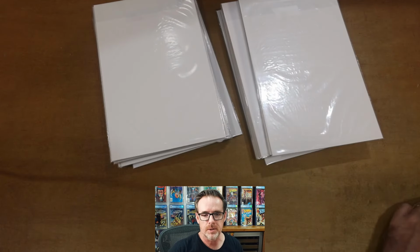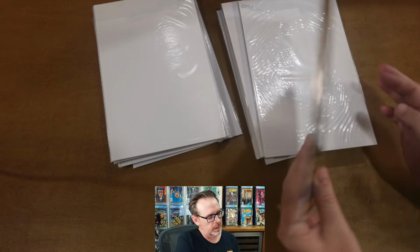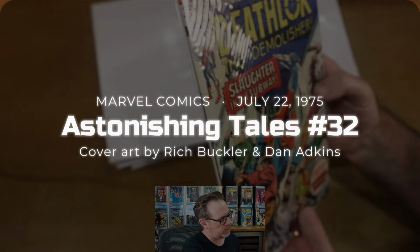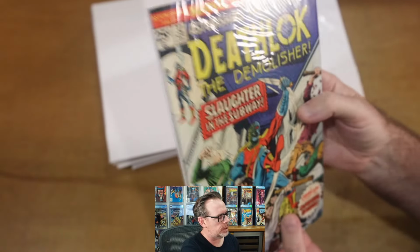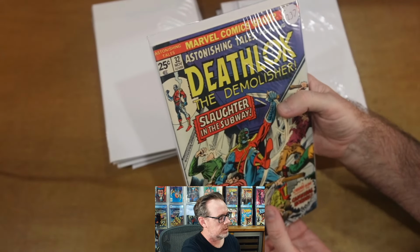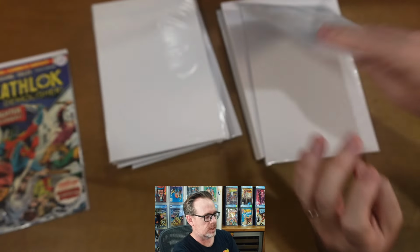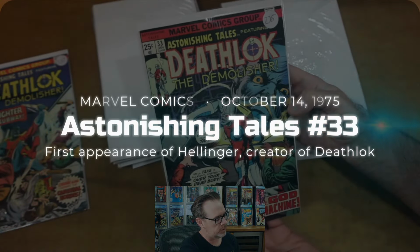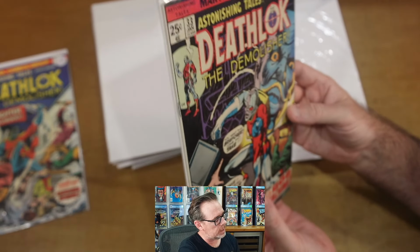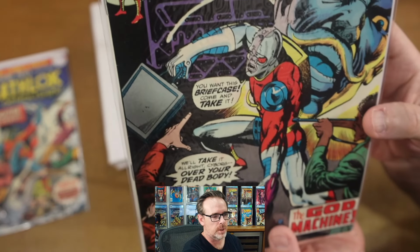Let's take a look at the comics that I won at auction, starting with Astonishing Tales number 32. I picked this up because of the Rich Buckler cover, also Astonishing Tales featuring Deathlok. Deathlok, kind of interesting, it was like a tier C character, but first appeared in Astonishing Tales. This is not his first appearance, but had a very short run in Astonishing Tales in the mid 70s. And then I also picked up Astonishing Tales number 33. It's the first appearance of Hellinger, the creator of Deathlok, and apparently some super cool story involving a briefcase.